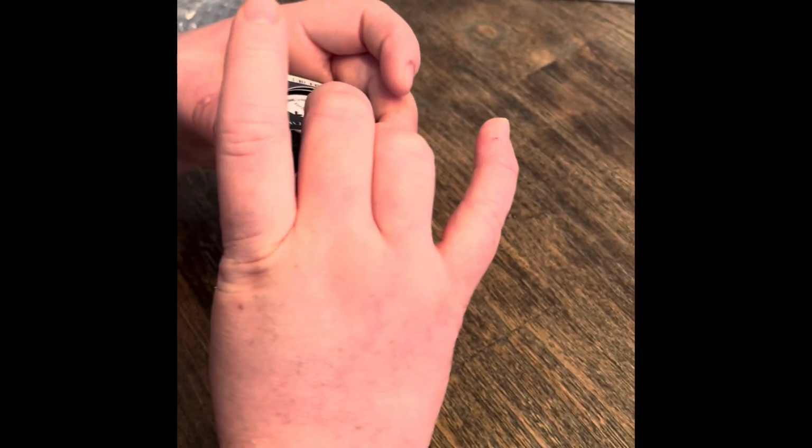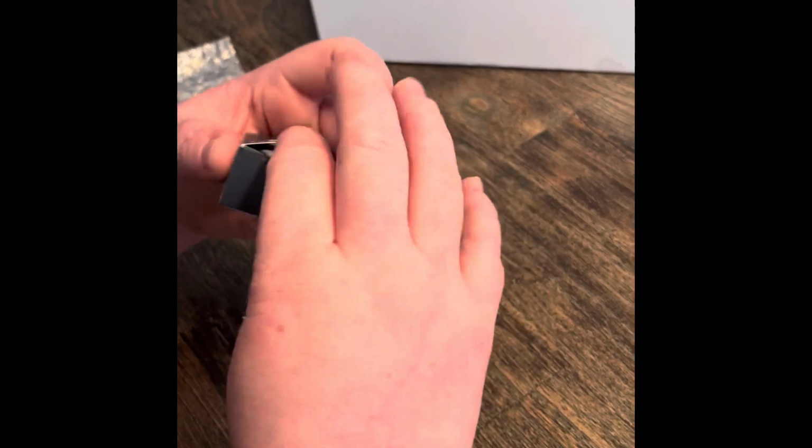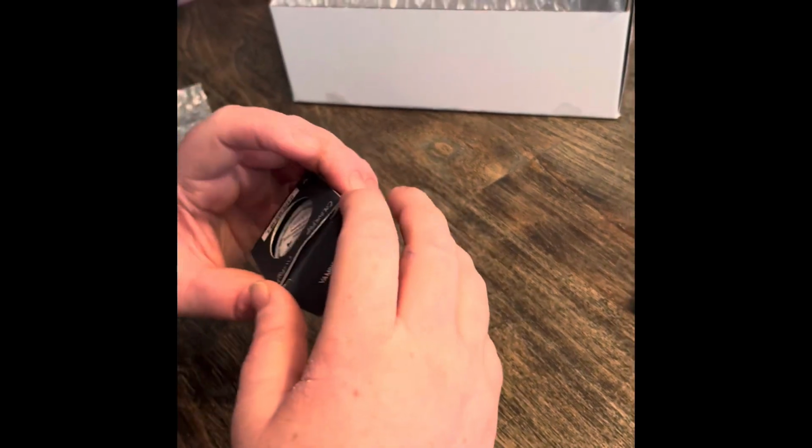That's cool. Is it blush? No, it's a highlighter. So it goes on your cheekbones. People use it to give that extra sparkle, like an iridescent thing. Blush and then put it on top of it.